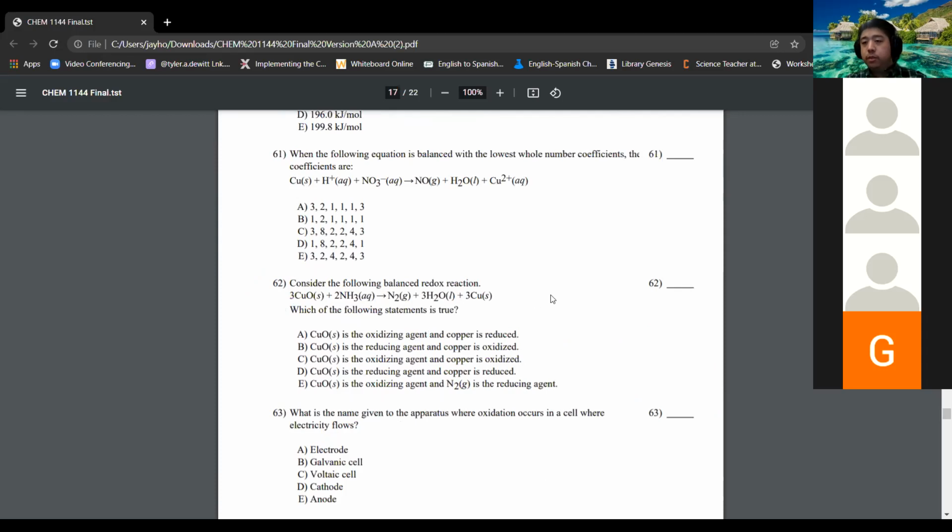Okay. Someone asked about 62. Best way to look at this: if I look at CuO and I look at Cu, if it's just an atom by itself, the charge is 0. So for CuO, the charge here should be plus 2, and this is minus 2. So it goes from plus 2 to 0. So the copper is actually being reduced.